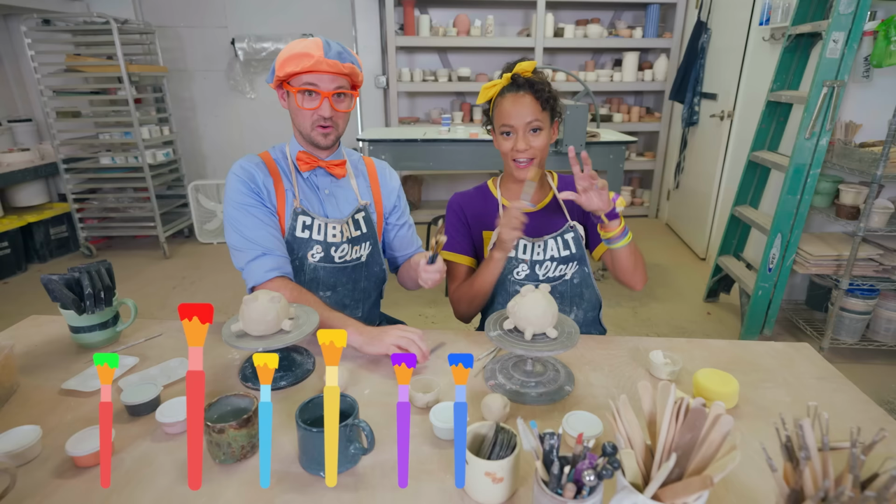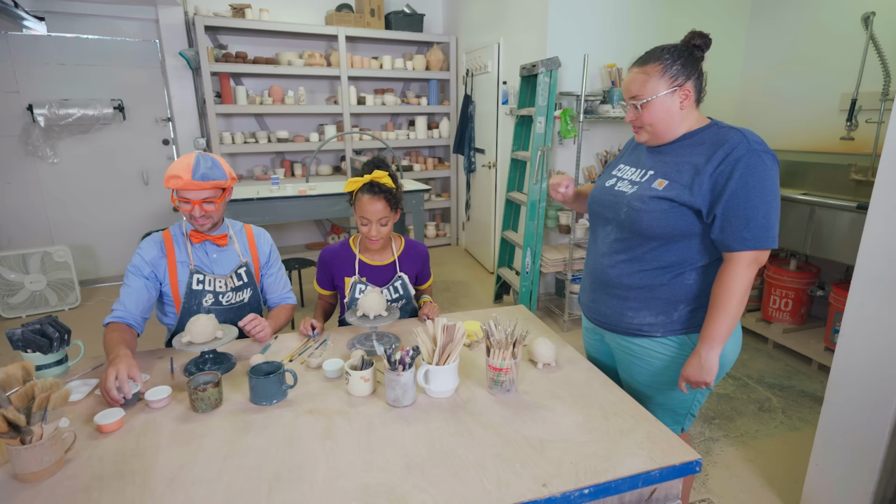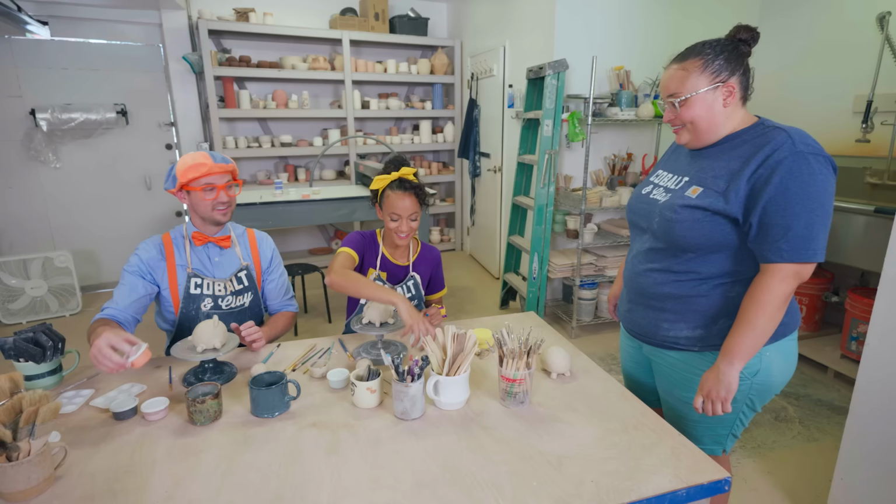Okay, sounds good. And then we just use these paints and put them on the animals? Yes, whatever color you want, whatever designs you want, you're gonna dip it in and then you'll just paint it onto your animal. Awesome, cool. Thank you. Let's do it. Since you guys have what you need, I'm gonna go check on the kiln and I'll come back and check on you. All right, thank you. See ya.